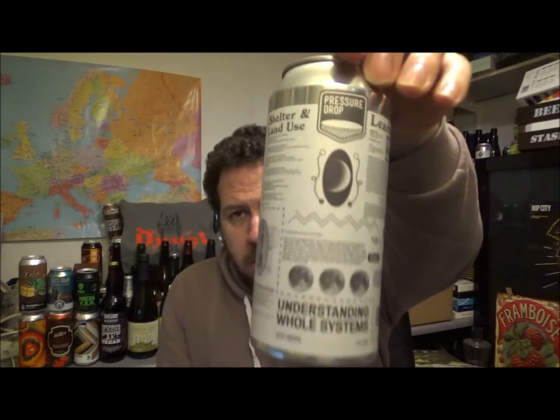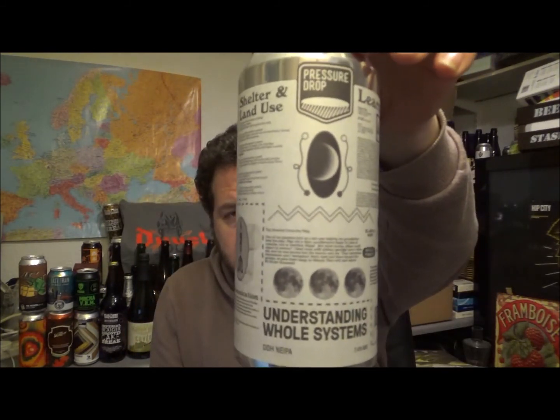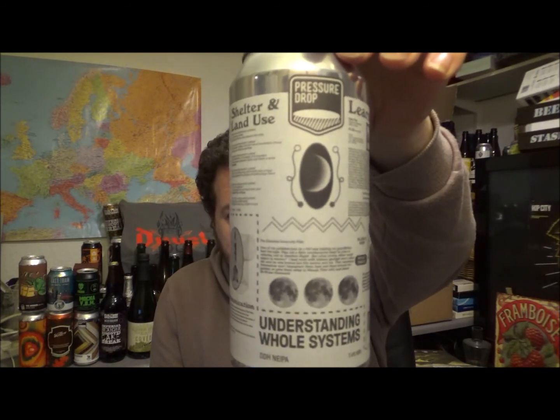get this beer. But I'm just at the tail end of this one anyway. This is a beer from Pressure Drop, they're at Hackney in London, and this is Understanding Whole Systems. Awesome stuff, absolutely awesome. So there you go. Let me know if you've had it before. I know a few of my friends have had it for sure, but yeah, it really is that good, isn't it?